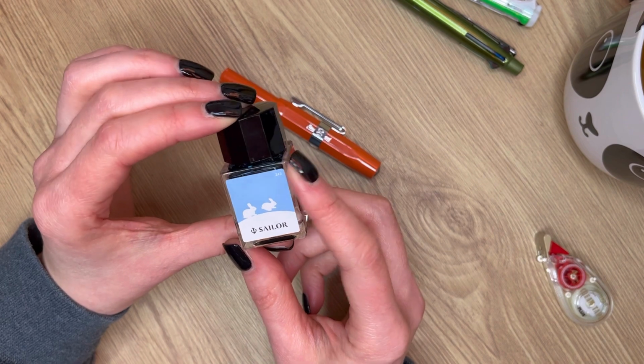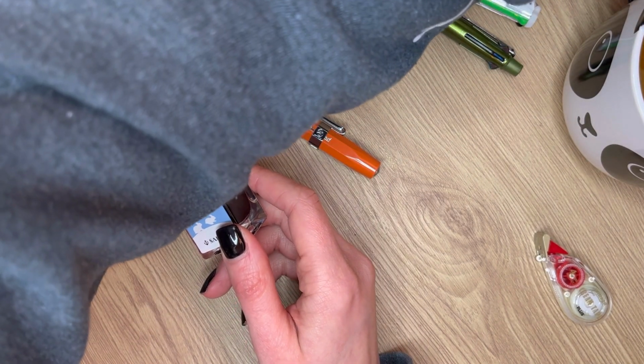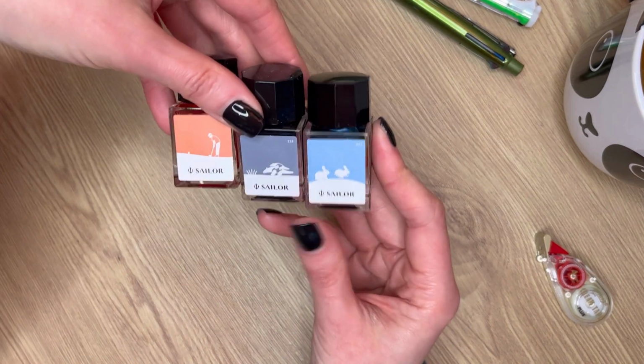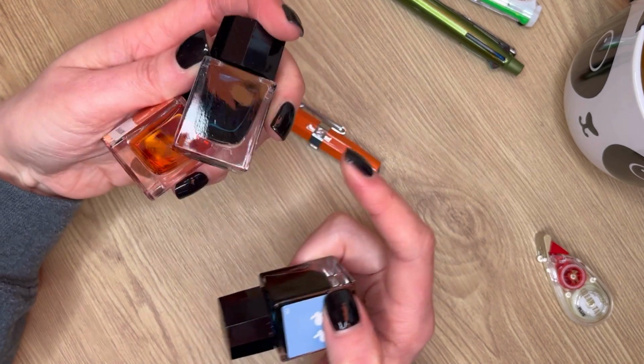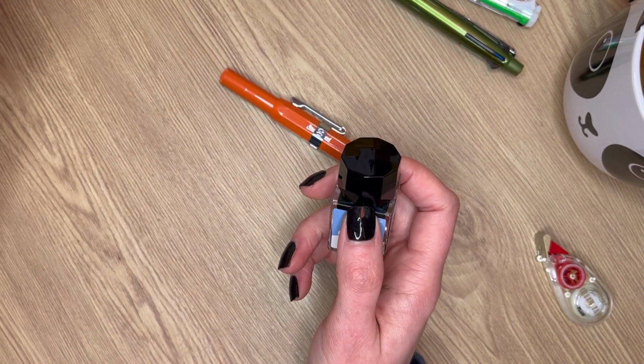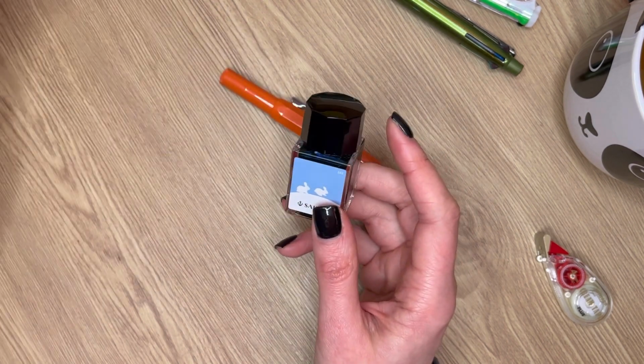In terms of ink though, and this was actually a really late addition, I purchased this on Christmas Day from Amazon Japan. It came as a 3 set with these. I love this one. I love this one. This one is quite dark, but it'll be useful for when I want black ink. But this is absolutely my favourite ink of the year.